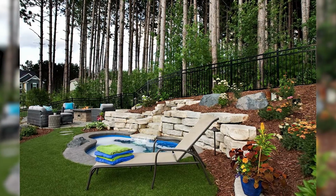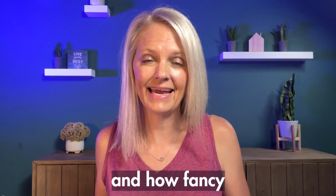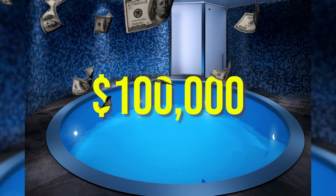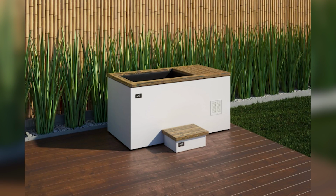And now, adding a cold plunge pool to your house can be a little bit of money, but it's really going to come down to how big and how fancy you want it. And it can really range from tens of thousands of dollars to hundreds of thousands of dollars. But you also have some other options for these cold plunge pools if you don't want to put them in the ground. There are many that sit above ground and are a great option. They're still costly, but it is another great option for you.